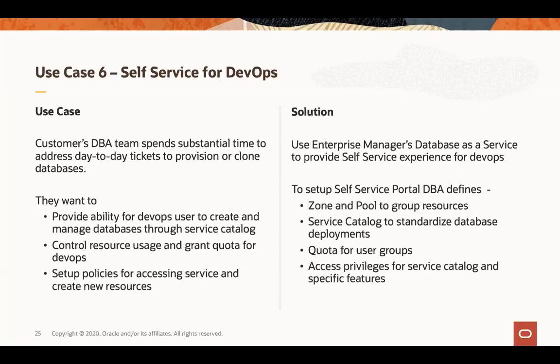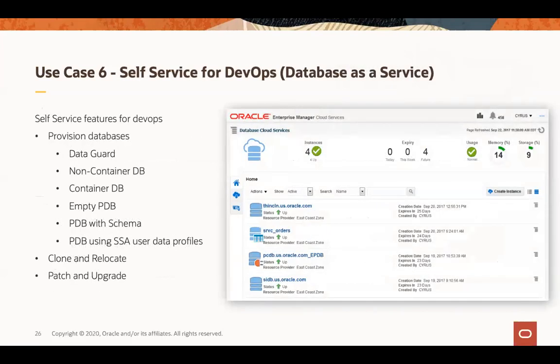The solution that we suggested is to use the Enterprise Manager self-service portal, wherein the DBA would define zones and pools to group all the resources. DBAs are also going to design a service catalog to standardize database deployments for a particular group of users, LOBs, etc. Then DBAs will define the quota for user groups. And finally, they will also design access privileges for the service catalog and specific features.